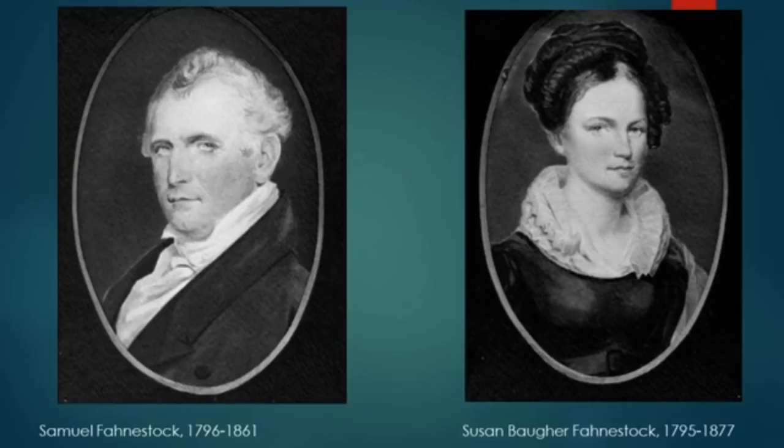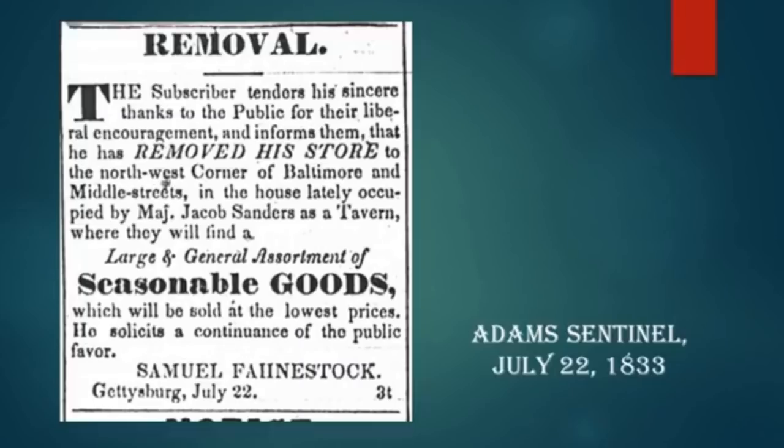These images here are off of an ancestry website, ancestry.com, and they are members, Samuel and his wife, from a genealogy made from members of their family. In 1833, we have advertisements for Samuel Fahnestock Store, and here you can see one of his advertisements, and it describes where the store is located and a little bit about what they sell at the store. It starts off as sort of a dry goods store. Let's go to the next one.